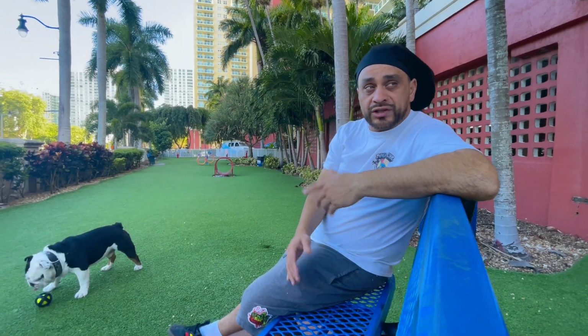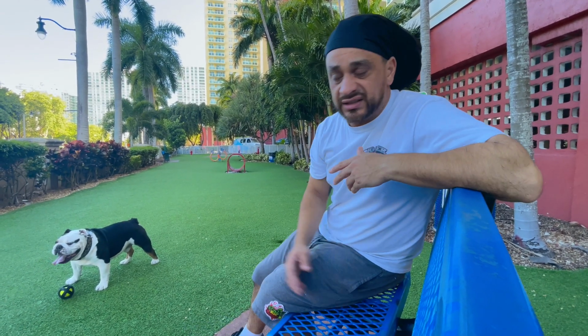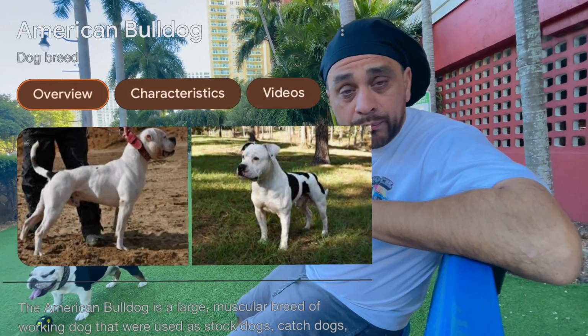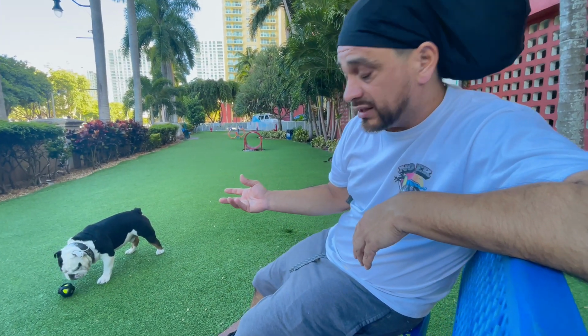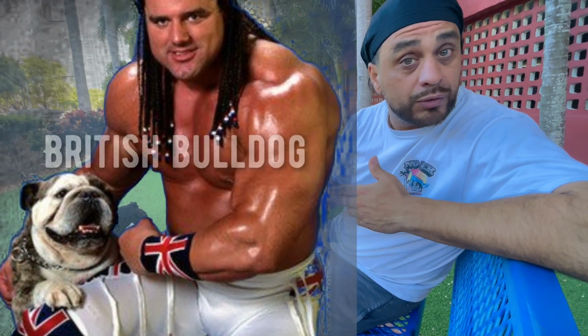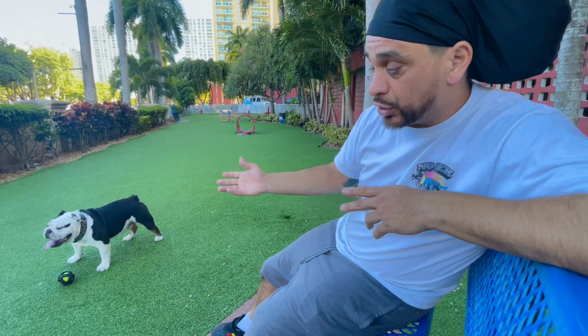So the first thing I want to talk about is the history of the dog, just so you guys understand this is an English Bulldog. Don't get it confused with the American Bulldog or the Old English Bulldog. You have to know the difference. These guys are also known as the British Bulldog. As you guys know, the old WWF wrestler, now known as WWE, the British Bulldog was the English Bulldog.